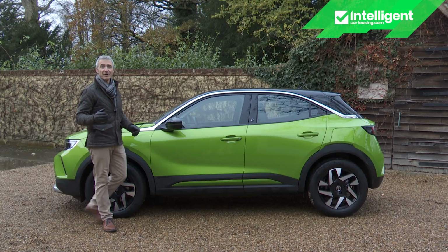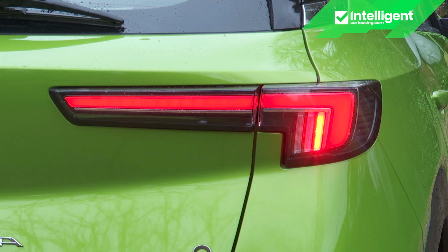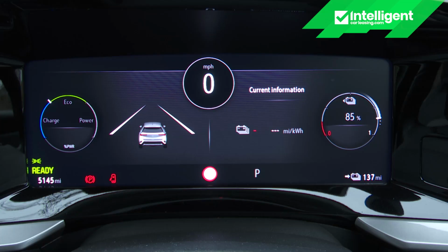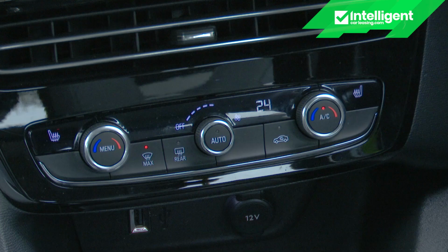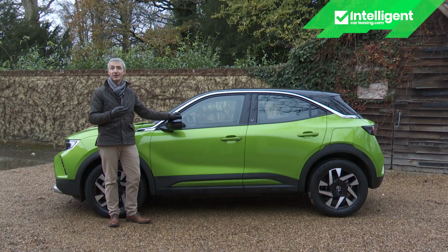Even base SE premium spec gets you 16-inch silver alloy wheels, LED headlights with high beam assist, LED tail lights and auto headlamps and wipers. Inside, through the flat-bottomed leather-covered steering wheel, you'll view a 7-inch digital instrument cluster, plus there's an automatic anti-dazzle rear-view mirror and electronic climate control. You also get rear parking distance sensors, a panoramic rear-view camera and an ultrasonic security alarm system.